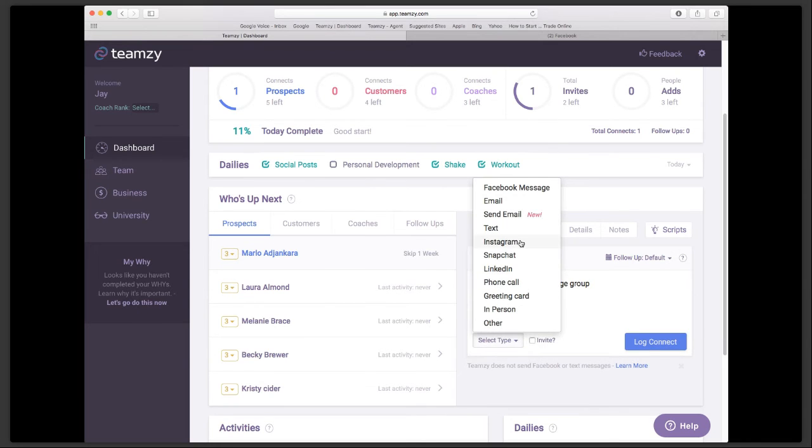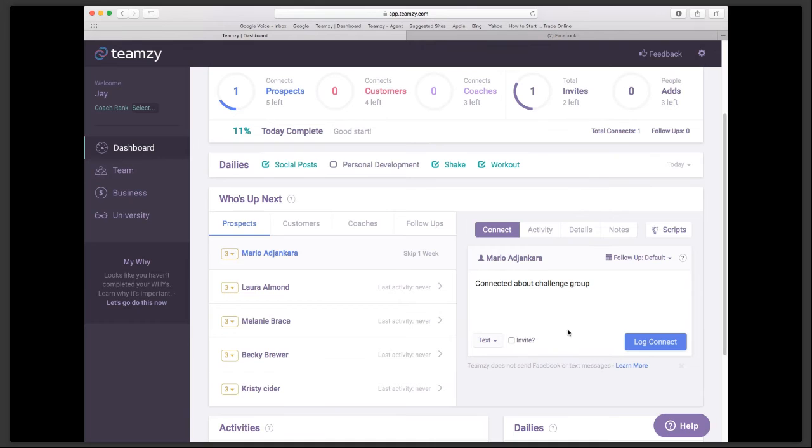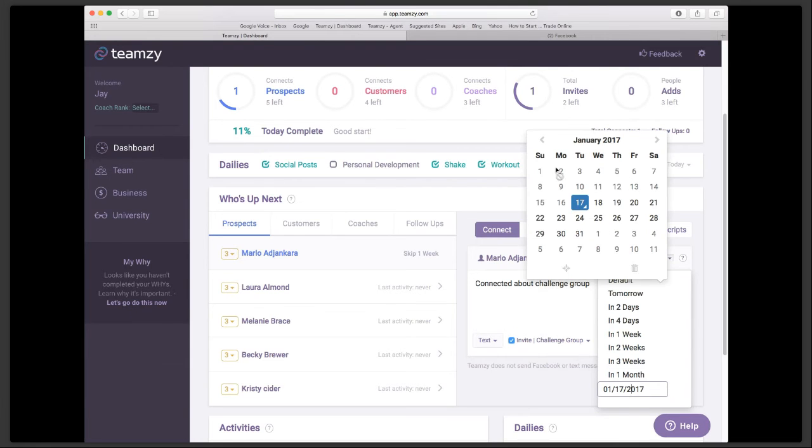And I would say that this was, let's say that was a text message. I invited him to the challenge group upcoming, but you know what? I want to follow up with him before 90 days. So I can actually click here and set my own. So I can say that, okay, I want to follow up with him tomorrow. But if you want to actually see it on a calendar, just go ahead and click custom date and it'll give you access to a calendar and you can stipulate when you want to follow up with that person exactly.